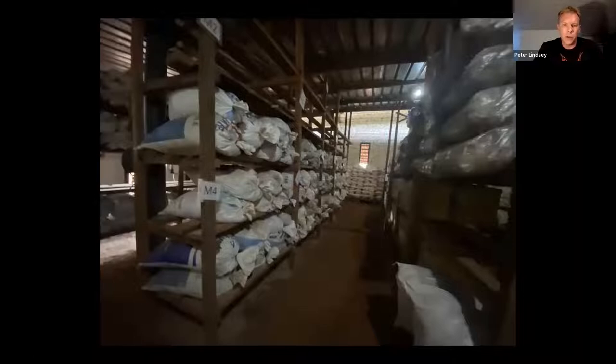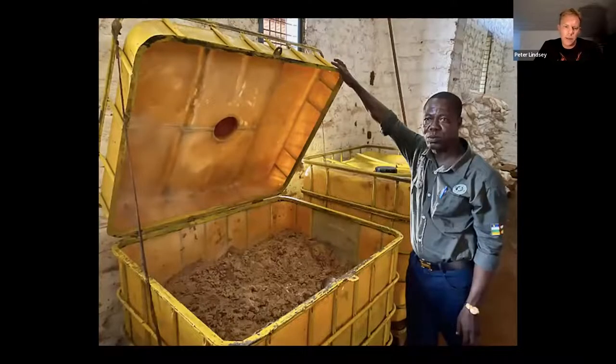This is a photo of part of their storeroom, and this is an enormous vat of peanut butter that's been sourced from the scant local community. There are no people actually in the Chinko area, but in the area to the south, there are some small communities, and this peanut butter was purchased from them and is used to feed the staff there.